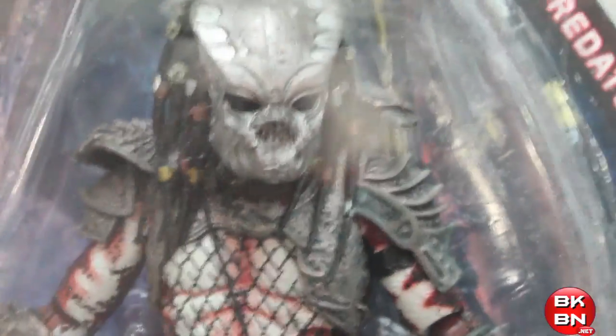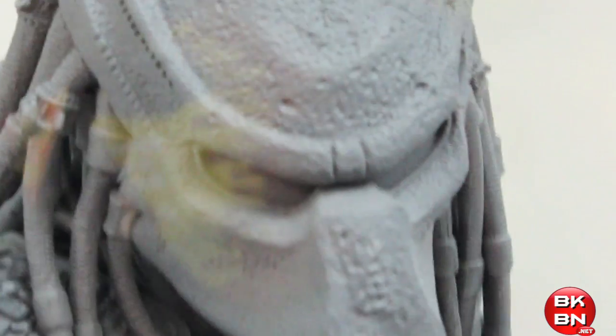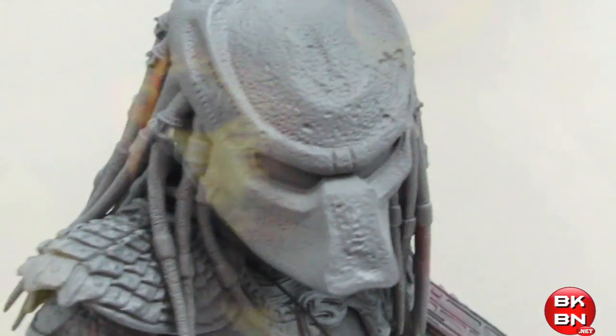I got the camouflage, the Guardian Predator, which I have the Hot Toys one of. Very cool, really like it a lot. But like I said, it's one of those lines. If you're into the 6-inch figures and you love Predator, can't afford the Hot Toys one, get the NECA ones. Those are great. They look amazing, and they're really detailed and really badass looking.